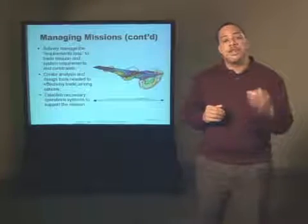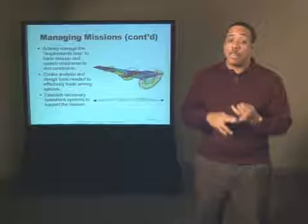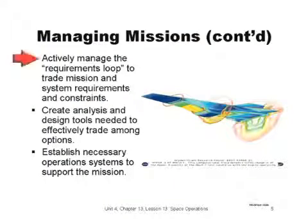We just saw in our systems engineering block diagram that the managers must define mission objectives, define and derive mission requirements and constraints, and define and draw from system requirements and constraints. The managers must also actively manage the requirements loop to trade off mission requirements and constraints, create analysis and design tools needed to decide among options, and establish operation systems needed to support the mission. An example of a design tool used at the Dryden Flight Research Center is this image of the HyperX vehicle at Mach 7 with the engine operating. Now that's some flying. Computer tools like these help engineers and managers sort through thousands of design options to make the best decisions without going to the huge expense of bending metal.